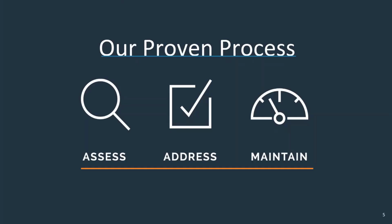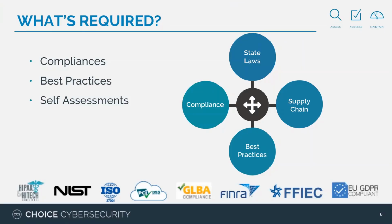So again, our proven process, the assess, address, and maintain, we really put a lot of emphasis on that risk assessment, because the risk assessment is key in really understanding what a company's risk is. If you don't have a risk assessment and really understand a company's risk, it's very difficult to put the right layers of security in place to address it or manage it long-term, maintain. So that's what I'm going to show you today, how to actually perform these risk assessments.